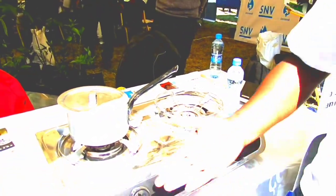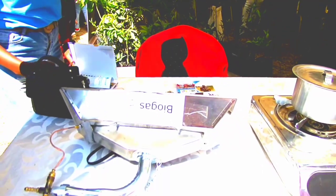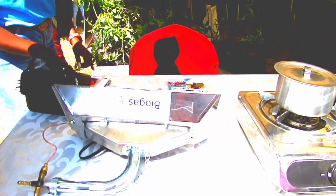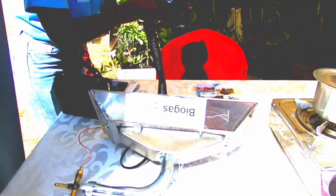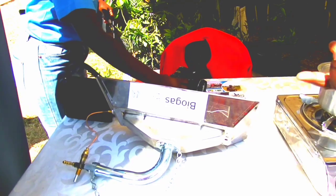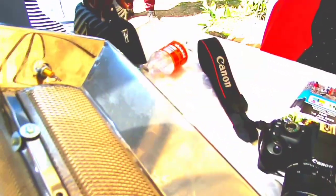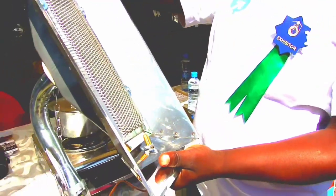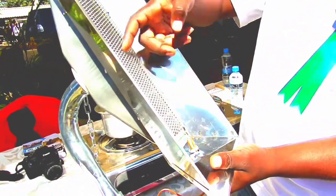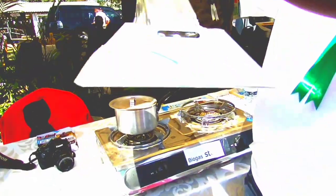We also have this brooder here. This is a brooder which you can use in your poultry or your piggery, for example for the new piglets and the chicks. Instead of using charcoal or electricity, you go for this one, which is cheaper. It cuts the cost. You just light it here and this whole component will heat up, and then you just set it up.